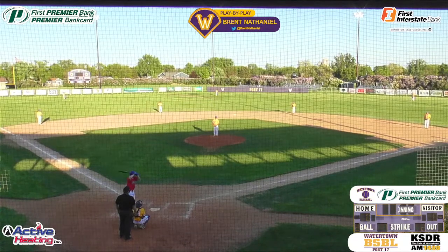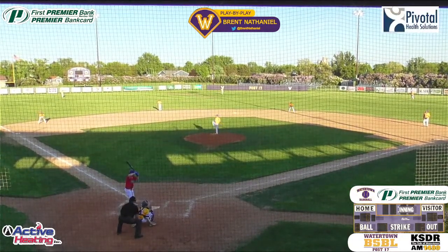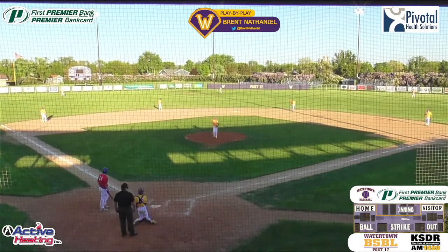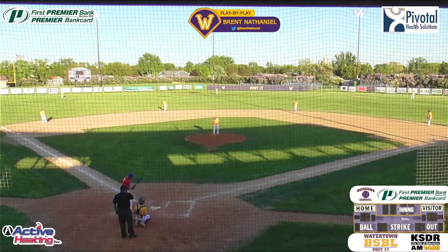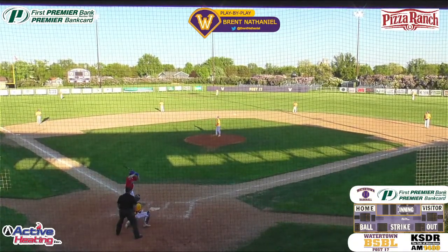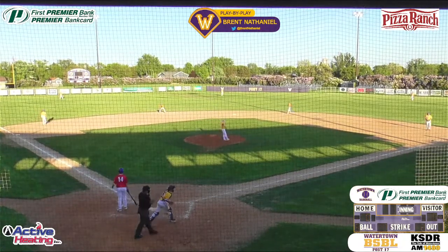And the Pizza Ranch tournament's coming up this weekend. And those are kind of all over Watertown. 2-1 outside. 3-1. It's at the Cook Complex. Dakota Bank Field. Active heating field.